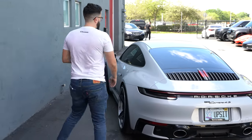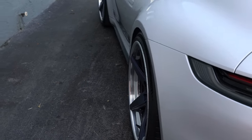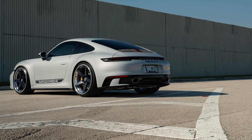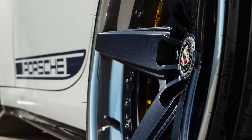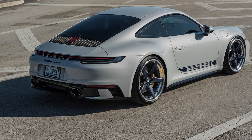We did also the H&R Sport Springs, which we do across the board on 992s, and that gives a really, really good stance. It's about an inch and a half, or approximately 30 millimeters drop from the factory ride height.